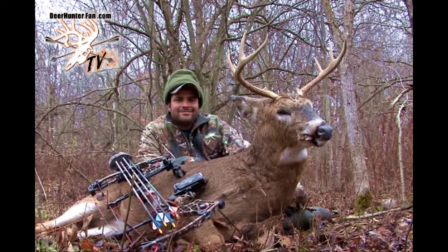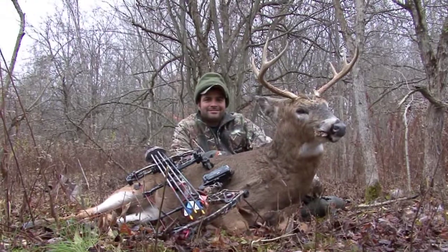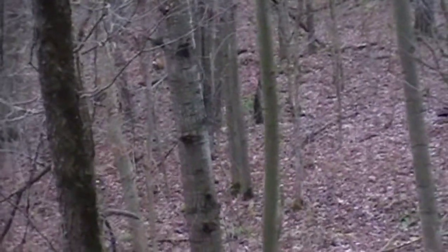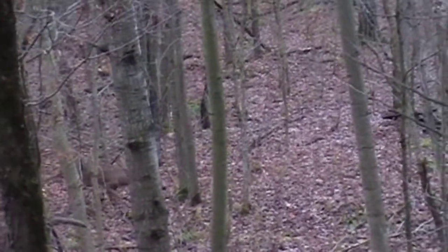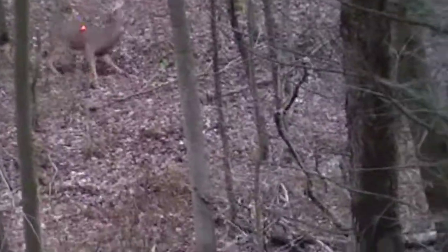This buck only went 150 yards before Lena tracked right up on it. Really thick thorn apples and goldenrod. We would have been resorted to doing a grid search through that. You could walk right by a deer in that situation. So, moral of the story, wait, do it the right way, and you'll probably recover your deer within 150 yards, 200 yards, even on a far back shot.